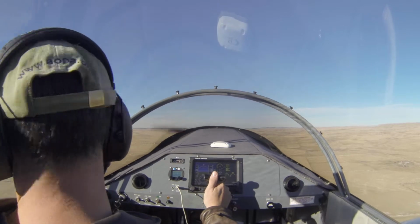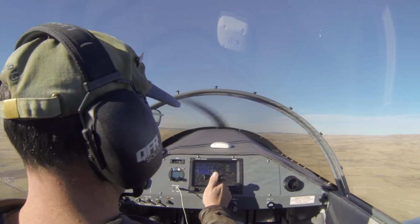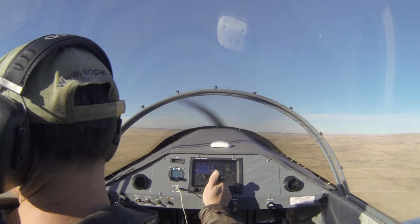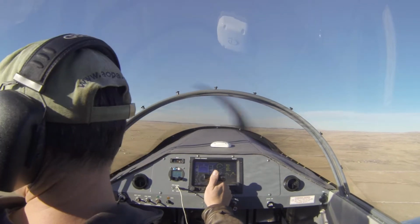Getting a couple of cylinders that are kind of fouled up, running this rich setting. That vibration was them coming back alive. Kind of unusual.